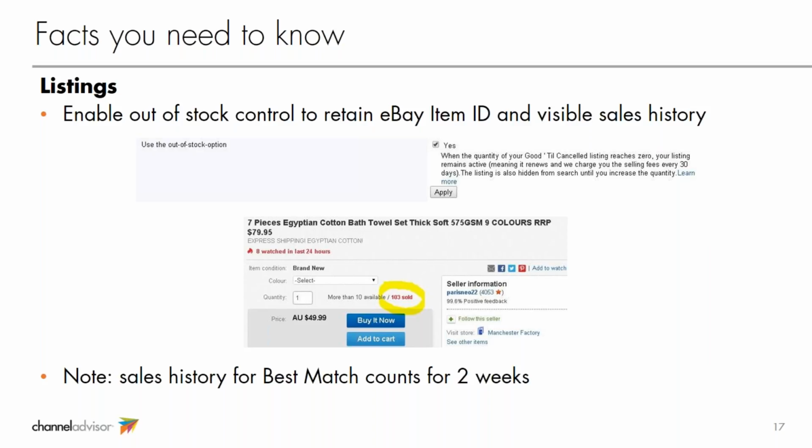Now, it is important to mention that even though out of stock control is on, eBay will suppress that listing whilst it is out of stock, because they don't really want buyers seeing listings that are out of stock. There's really no advantage to that. And they will pull the listing after 90 days if there has not been a quantity update within that period of time.